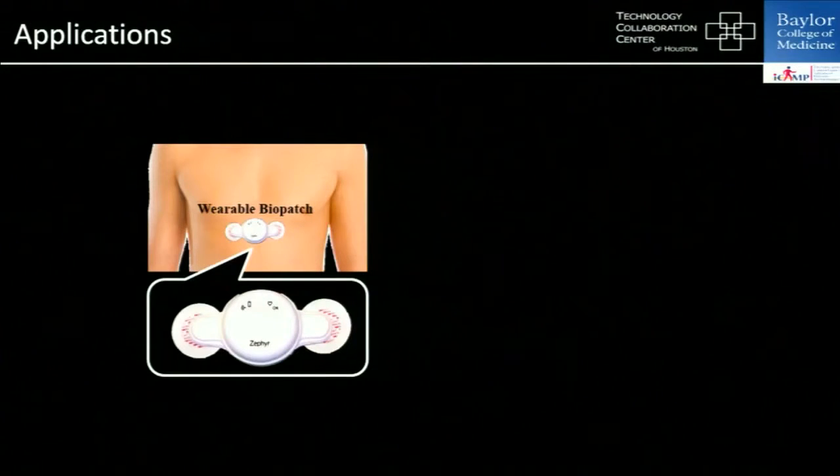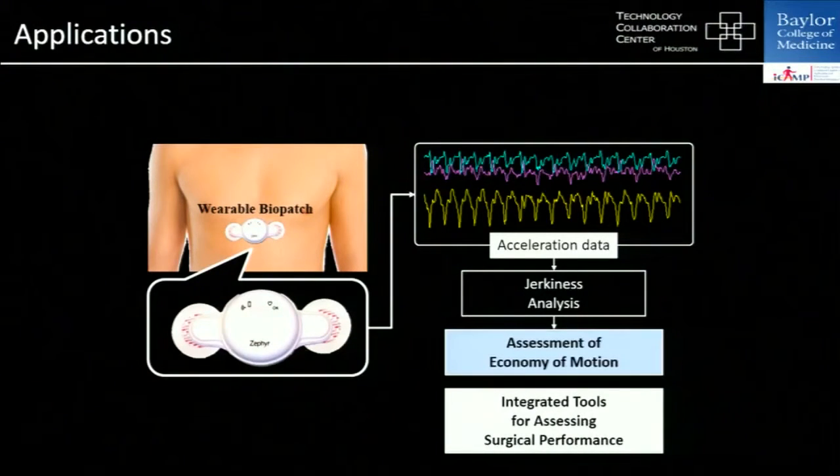We use a wearable device which can measure 3-axis acceleration data as well. So we may be able to assess the economy of motion in residents during the surgical training course, and then we will be able to design integrated tools for assessing surgical performance more accurately.